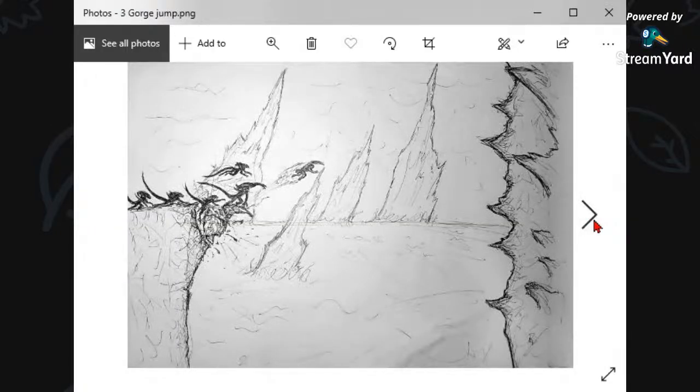Then you'd see him jumping the gorge, having just enough speed and power to make it to the other side, whereas the xenomorph would just fail. He would get captured by the Bad Blood leader, who's a pain in the ass in this film, but that's his role.